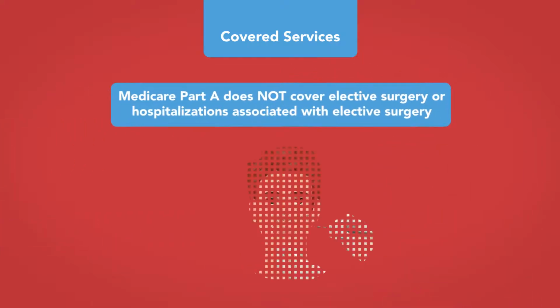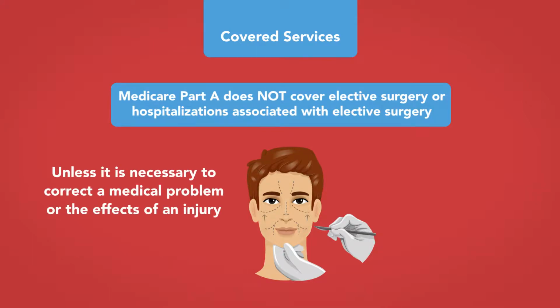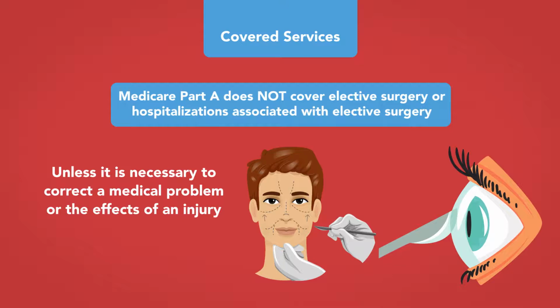Medicare Part A does not cover elective surgery or hospitalizations associated with elective surgery. This includes most types of plastic or cosmetic surgery, unless it's necessary to correct a medical problem or the effects of an injury. One notable exception is cataract surgery, which is covered under Part B.